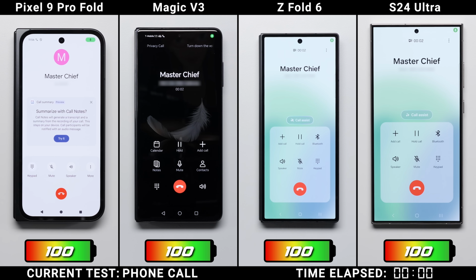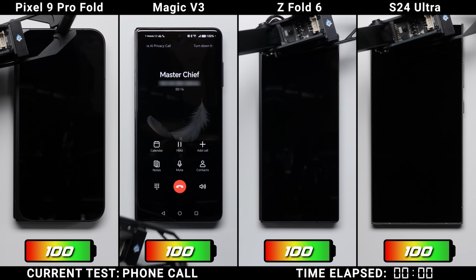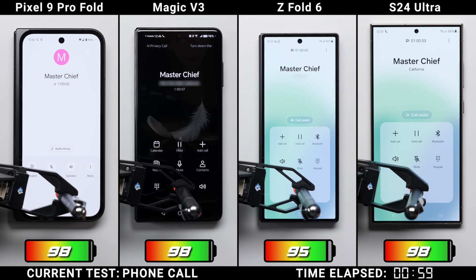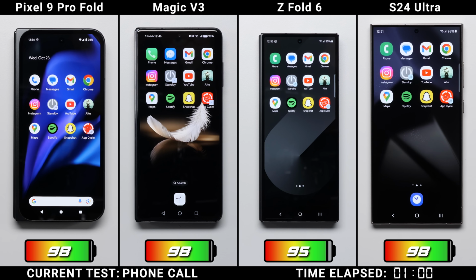So we'll kick things off in the phone test, where each device is going on the same 1-hour phone call. The sheer size of the batteries is arguably going to be the biggest factor here, since the displays are off for the majority of the test, and after an hour, that's pretty much how it plays out, with the Z Fold 6 and its smallest of the bunch 4400 mAh battery immediately falling behind.